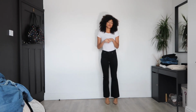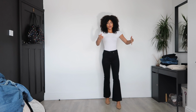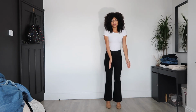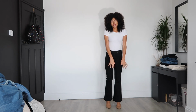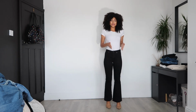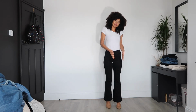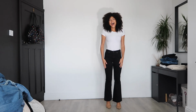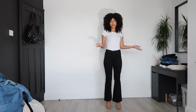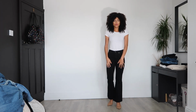I think if I was going to go for a flare right now, this much of a flare, I'd go for a full length one. I would really love a full length down to the floor flare denim, but I don't know if I'll get a pair. But because I've got a black kick flare, which is slightly less flary, I never pull these out. I always go for the other ones, so I feel like it's pointless me keeping both. So because of that, I'll rehome these.